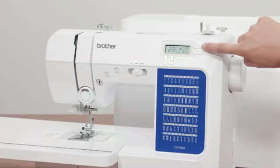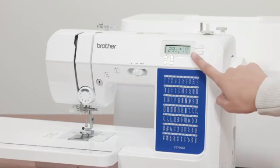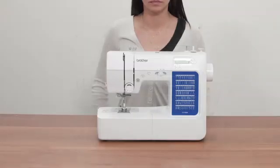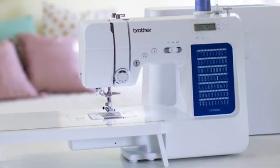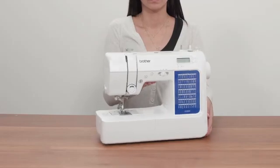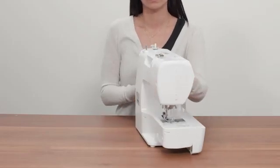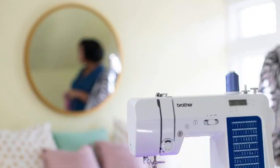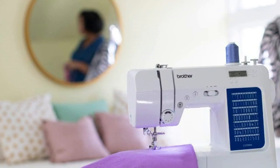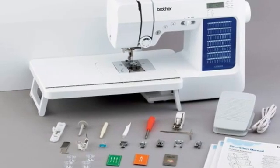Plenty of automatic features help guide you through the process, making it a good choice for beginners. It has 70 stitches ranging from essential to decorative, which should be more than enough for many users. It comes with 10 feet accessories for sewing and quilting, making it versatile for a variety of projects. It comes with a protective case that makes it easy to take this machine wherever you need to go, and it's lightweight enough to be portable.